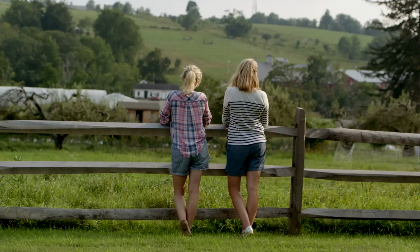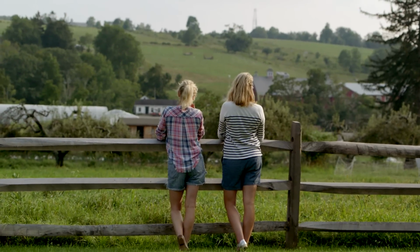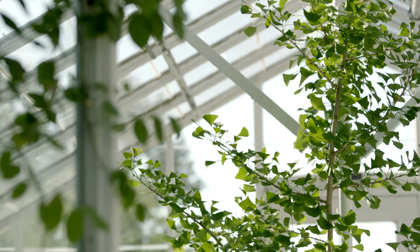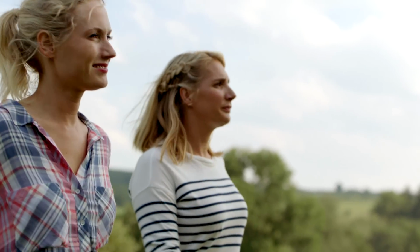It's been such an interesting and inspiring project. I was so excited when I was presented with this idea that we would be working with a greenhouse, because it's just the closest dwelling you get to actually living in nature. So I thought, this is brilliant. What a great opportunity to do something really, really fun.